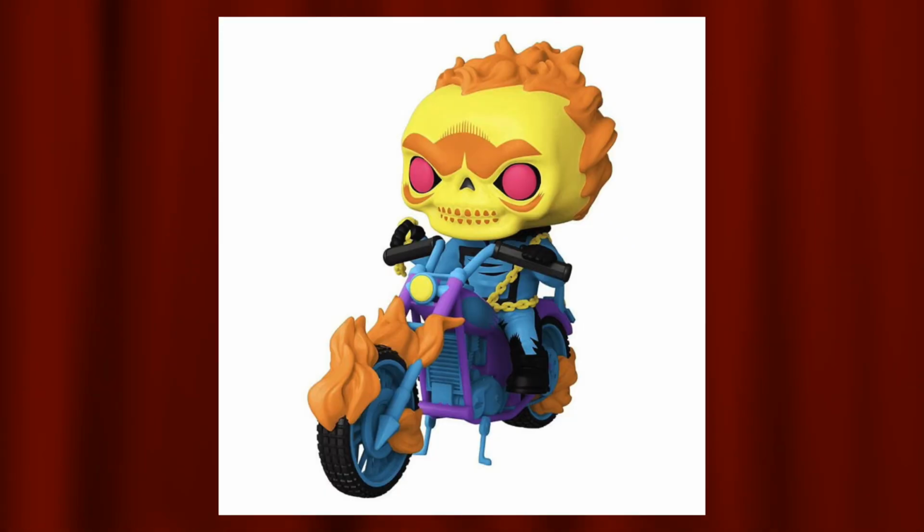Coming in at number 11 on this list, it is the Blacklight Ghost Rider for the Marvel lineup. This thing is a gorgeous looking pop. It's actually a pop that I own that I'm trying to sell, but nonetheless, it is a very amazing looking pop with the colors that they chose for each of the parts of Ghost Rider, and I've tried this under a blacklight, and it's definitely one of the best blacklight pops that Funko's ever done.